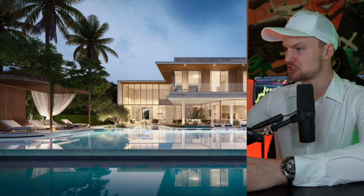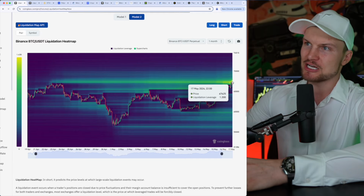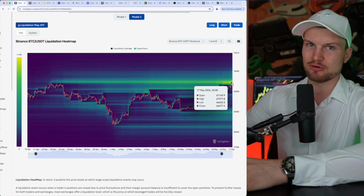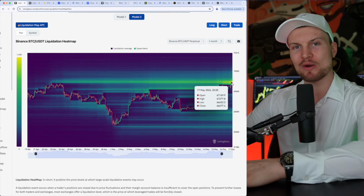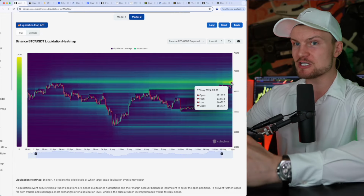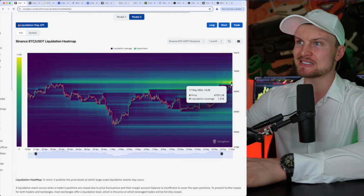I showed this also yesterday on the liquidation heat map. As you can see, above us, we have lots of yellow. So these here are liquidation levels, which means lots of short sellers get liquidated. And as you know, when a short trade gets liquidated, these people have to buy back what they first sold. So this here is additional buying pressure.